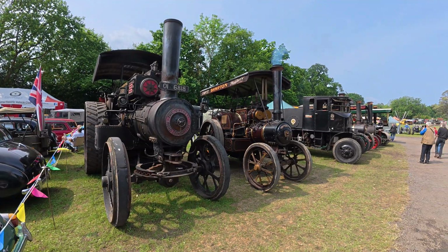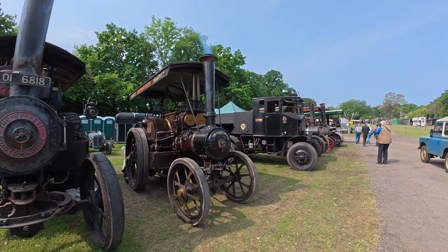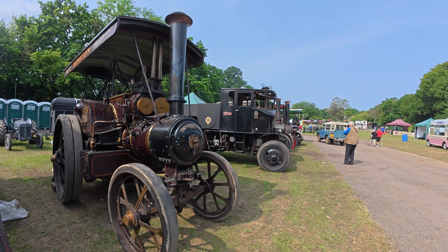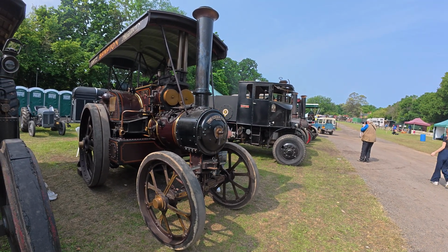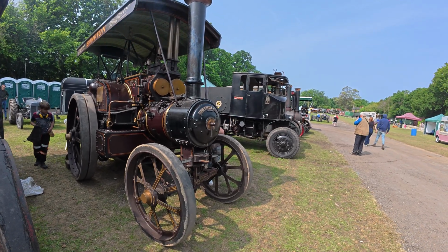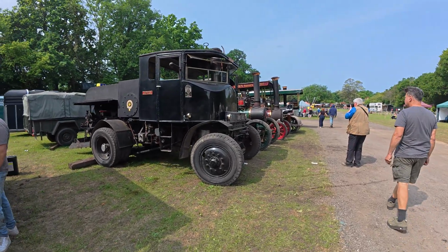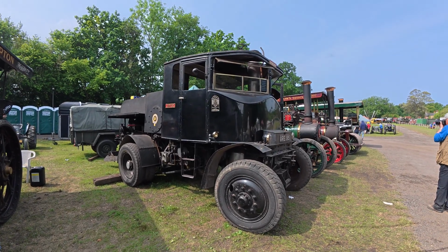But if we move along now, we can see it's called Jolly, the Little Giant Type B2. Let's get a better angle at this. This one's called Jolly, and it seems to have belonged to Bampton Express Hauliers. I really must learn more about steam engines at some point, because they're part of the history of transport and all that. But if we look at this, that's a Sentinel Jupiter.